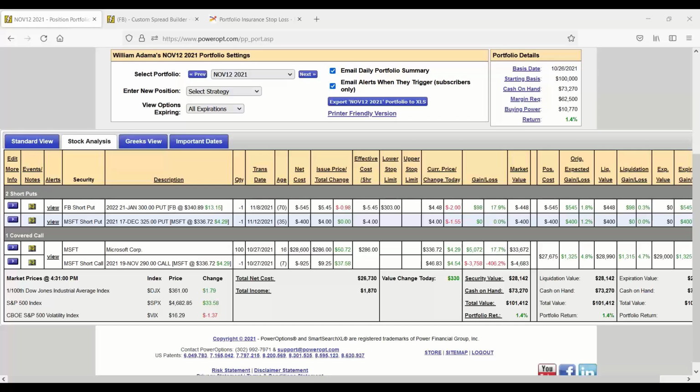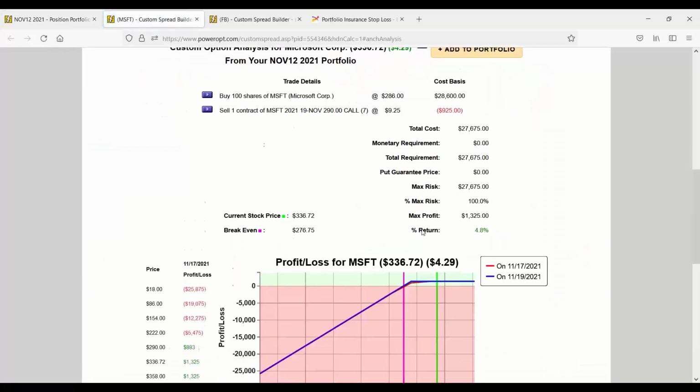Remember, Pierre's first question, of course, was related to the Microsoft 100 shares stock. He had a call spaces of 286, sold the November 290 call, November 19th, for 925. Stock is now gapped up to 336.72, and he originally expected 4.8% on the maximum return on this covered call position. Right now, he's at 80 to 90% of what he expected to make on this transaction. That's usually a position where I might consider closing early if I can, if the goal was to be assigned and I wasn't interested in holding this further. Let's take a look at that profit and loss chart for Microsoft, as before.